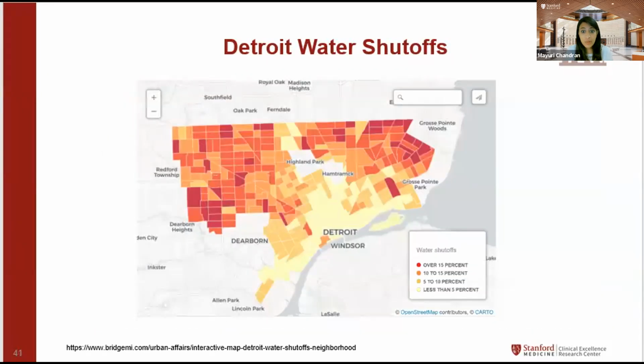So here is what water shutoffs actually looked like in Detroit. Areas in dark red had a water shutoff rate of greater than 15%. This means that 15% of people at some point needed to use gallon jugs of water to wash their hands, cook their food, clean their houses, and flush their toilets. I talked to people who dug pit toilets in their backyards because they didn't have running water.